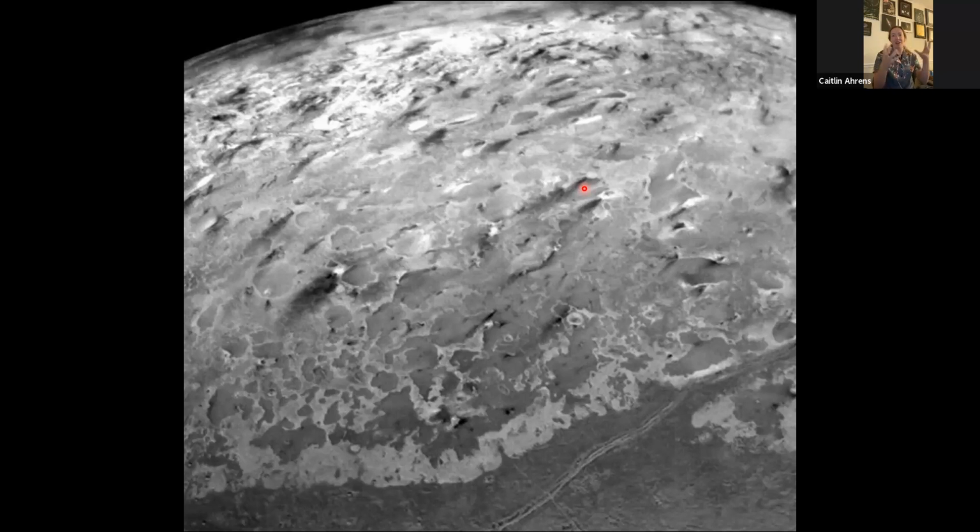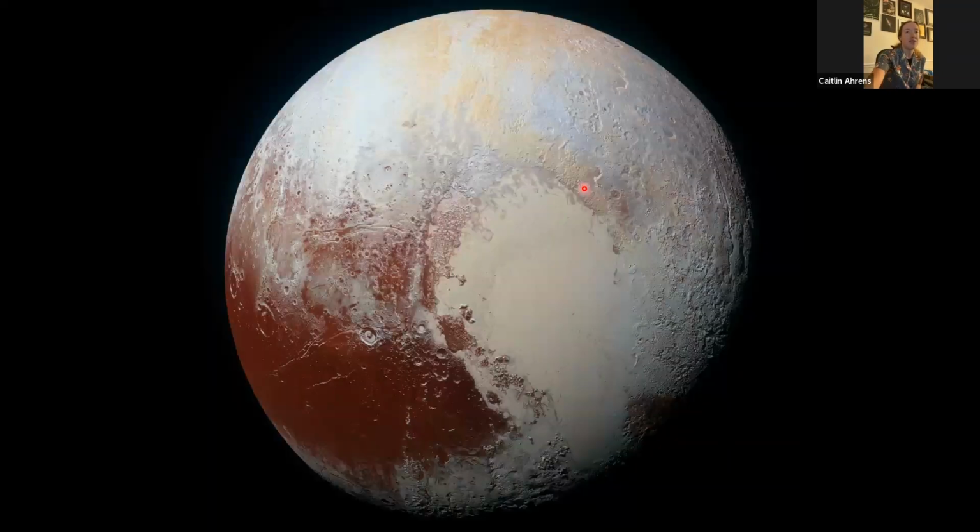Nitrogen pops out of the ground and it looks black. Just a little puff of little mini geysers on Mars, but these are much larger scale on Triton for Voyager to image those. And then Pluto, yay, Pluto. So Pluto was imaged finally in 2015 by the New Horizons mission.